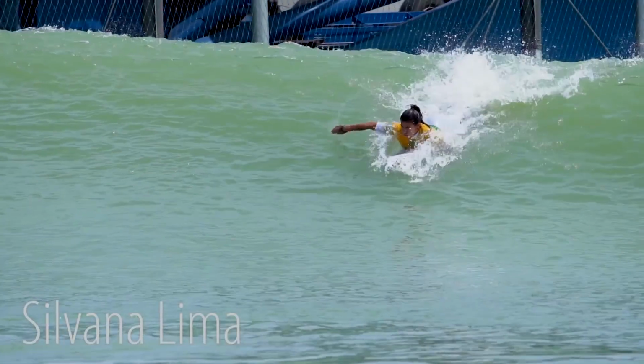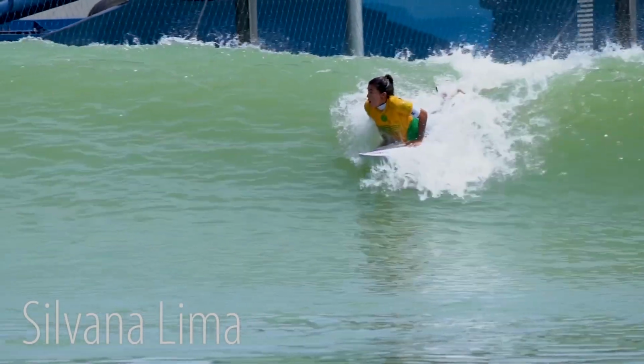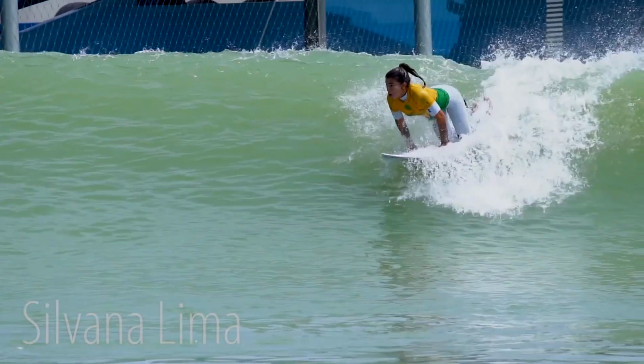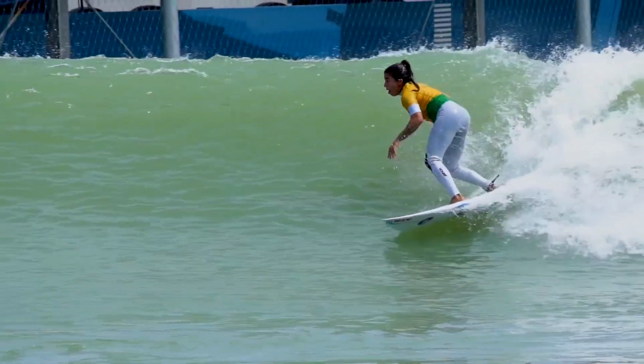Now here's Brazil's Silvana Lima. She takes one last powerful stroke to give her that glide, hands flat on the deck with her left just a little bit ahead. Back foot hits just before her right foot, and she just springs into that first push that propels her down the line.